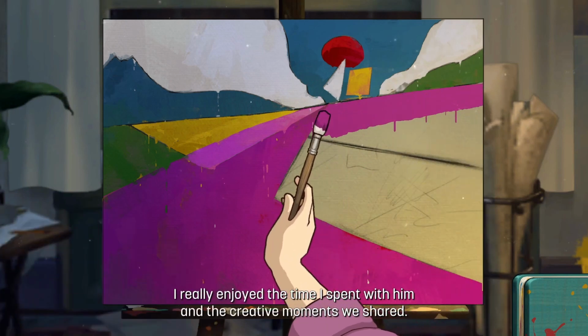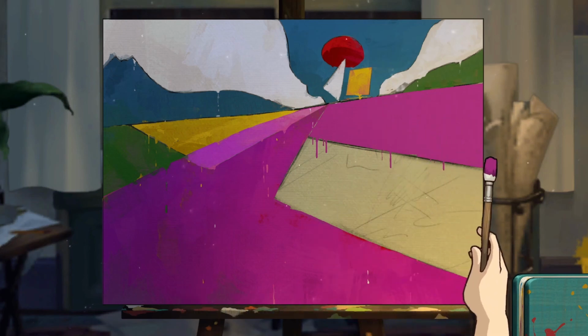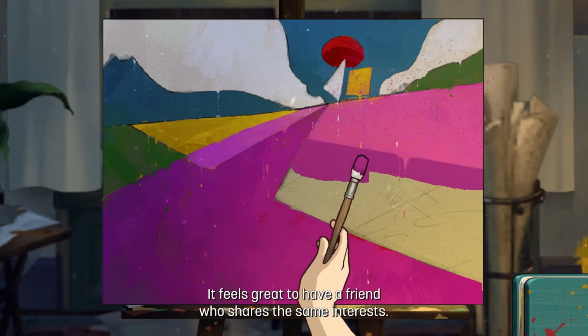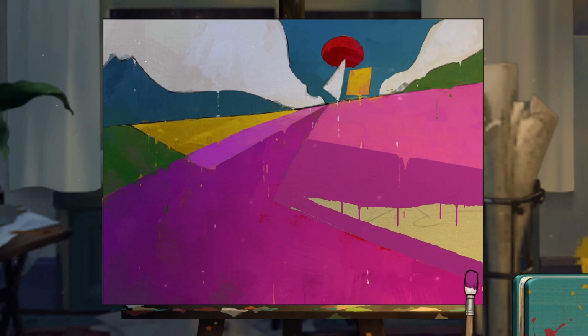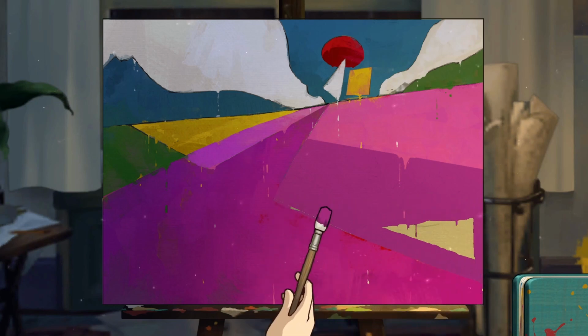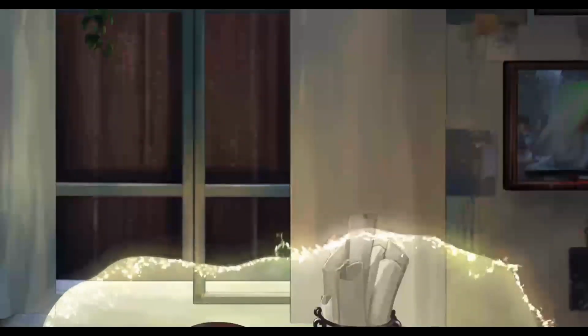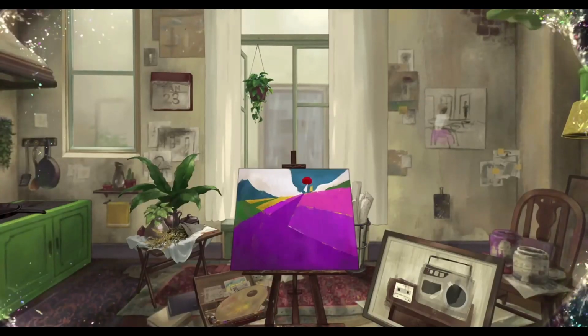I'm so curious about this game. Why is she having these memories? Does she have Alzheimer's or something, or dementia? Oh, magic. See, magical paint. This is what happens. Oh. Okay.